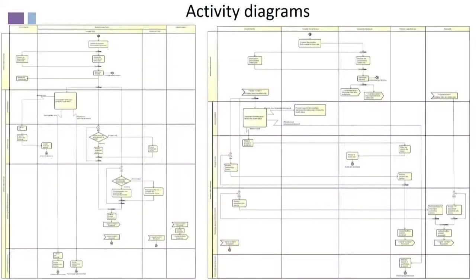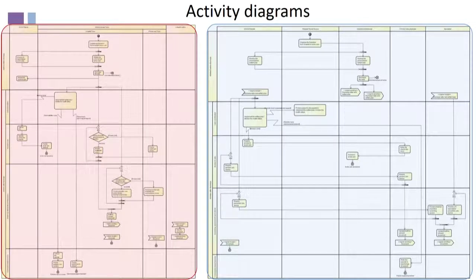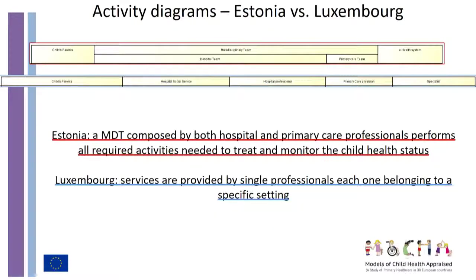Then, second diagram, activity diagrams. We have two countries here. On the left side we have Estonia with a fully mixed multidisciplinary team. On the right side we have Luxembourg with individual professionals. Also in this case I'm going to describe the main differences between these two diagrams and between these two countries. They were selected on the basis of the description in the questionnaire.